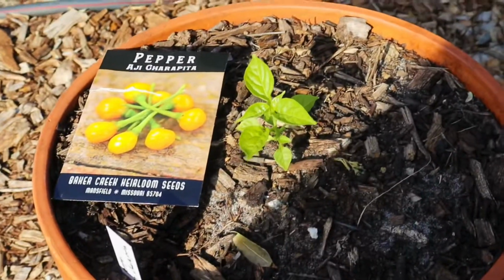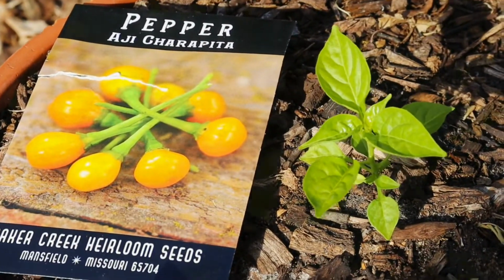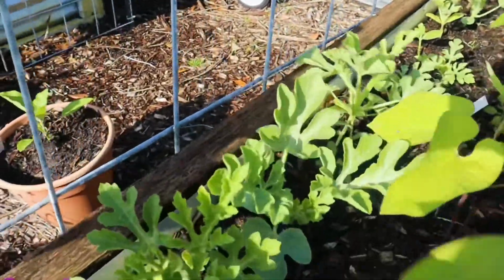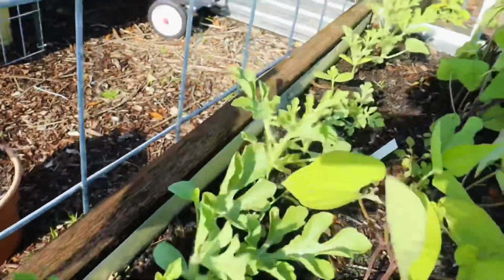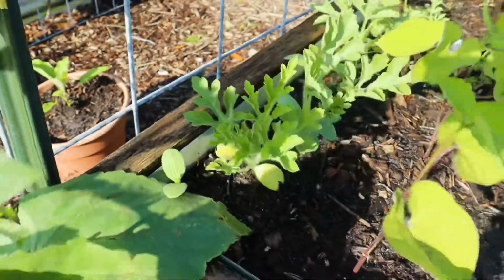These are those tiny little peppers I was talking about in my seed haul video. Long purple eggplants, Black Beauty eggplant. What I have right here are the watermelons that I revived. I will include a link in this video. They were not doing too hot, but now they are happy.